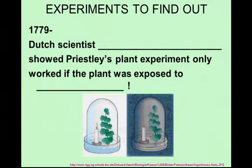The next experiment, notice pretty similar dates. Dutch scientist named Jan Ingenhousz. I'm not going to ask you to spell these names out of the top of your head, but you should be able to match these people with what they did. Jan Ingenhousz took Priestley's experiment one step farther.